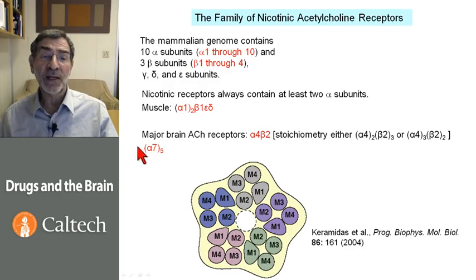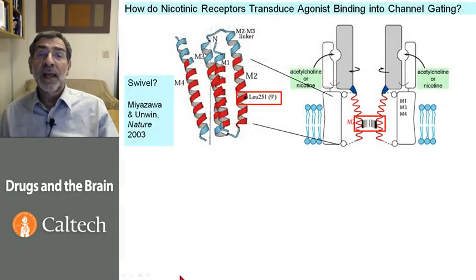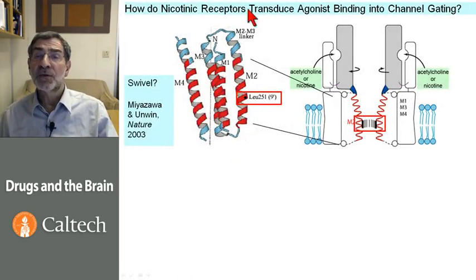The other major brain nicotinic acetylcholine receptor contains 5 identical alpha 7 subunits, so it is a homopentamer. How do nicotinic receptors transduce agonist binding into channel gating? There are several models, none of which is yet completely proven. One is the swivel model, in which, let's remember now that this is one entire chain of the receptor. This is another, and so we're looking at 2 of the 5 chains of the receptor.